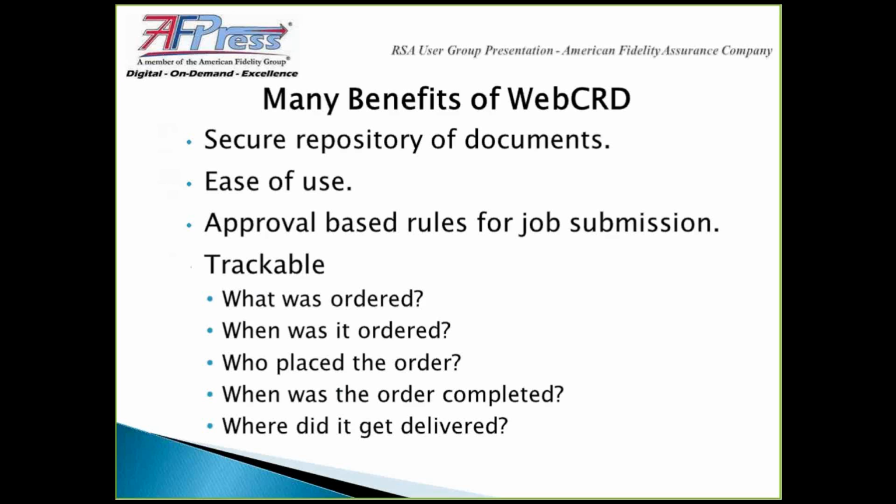Maybe not most important, but right up there is trackability. We can report at any time what was ordered, when it was ordered, who placed the order, when the order was completed, where did it get delivered, how much was ordered, various other things that we can report on from the time we hit the button. We can report on every order that we've ever processed through this system. That's extremely important for an insurance company to be compliant as well.